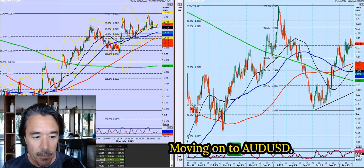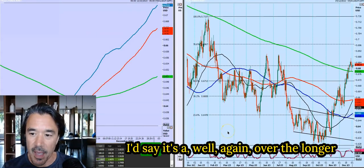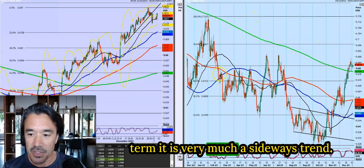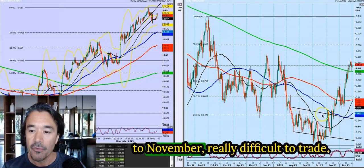Moving on to Aussie dollar. This is a slightly more reliable trend. I'd say, well, again, over the longer term, it is very much a sideways trend. And this was horrible around sort of August to November. Really difficult to trade.